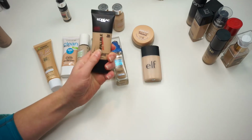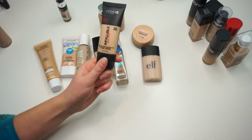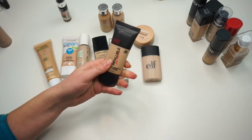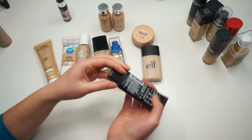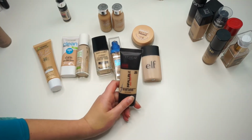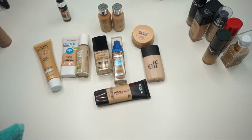This one, I love this foundation. This L'Oreal Infallible Pro Matte. I also love the Pro Glow. The problem is, every time, Pro Matte, Pro Glow, whatever I wear, it breaks me out, you guys. Every time I wear this, it breaks me out, and it makes me so sad.